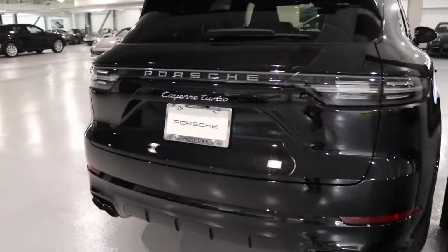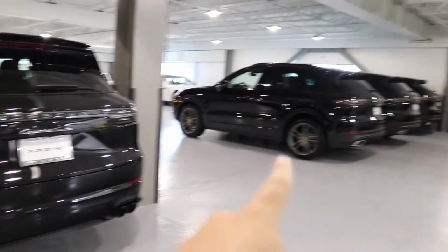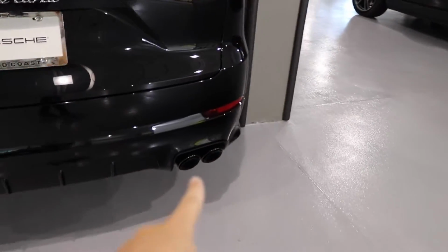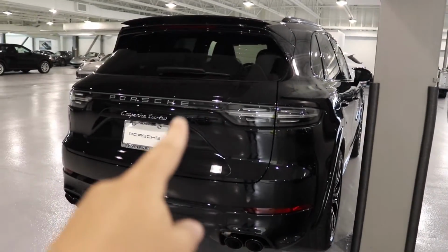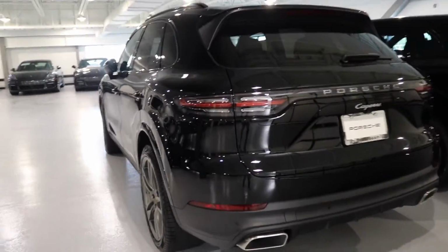And I really love this Cayenne Turbo. And it's great that it's parked right near the regular Cayennes. So you can see the difference in the tailpipes, the quad tailpipes, compared to the regular Cayenne. And same with the taillights. These taillights are clear and look so stealthy and sick. And these, as you can see, have the red there.